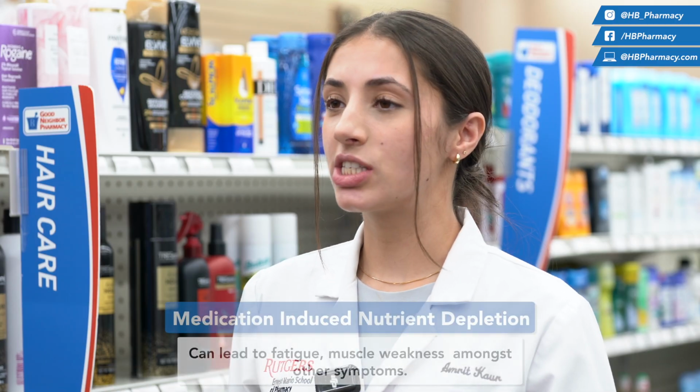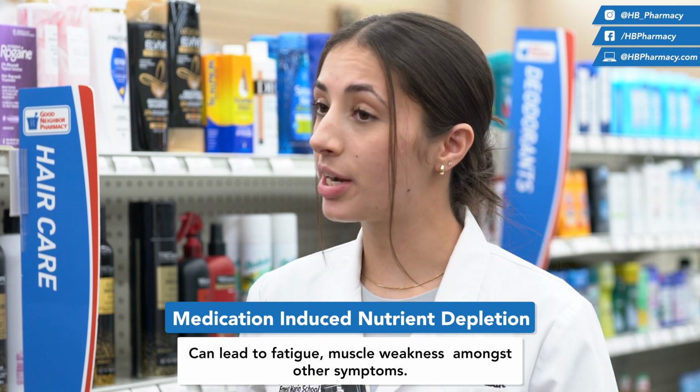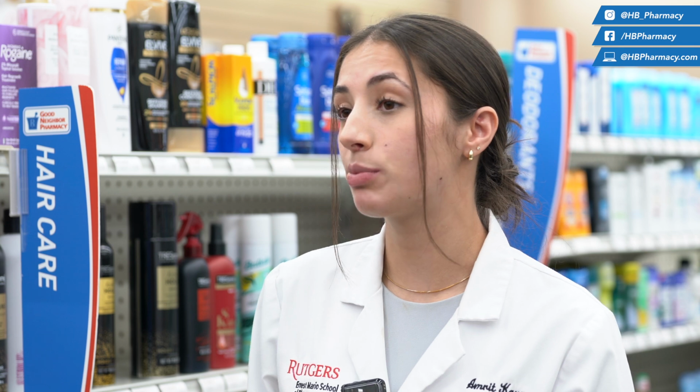So why is it important to talk about medication-induced nutrient depletion? While the medications we take every day for our underlying health conditions are important, it's also important to make sure that our nutrients are also in check. Depletion of these nutrients can lead to other problems like fatigue and muscle weakness. Like we all know, vitamin D is very important for bone health, and magnesium is really important in energy production. So it's important to prevent these deficiencies before they occur because they might prevent any adverse effects you might experience from your medications.